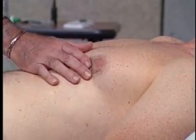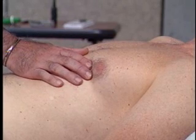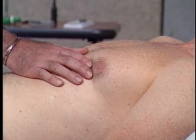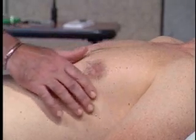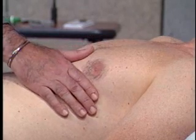The PMI should be well localized to a single spot in the fifth intercostal space, the midclavicular line. If a patient has hypertrophy, the PMI will be in the same spot, but it will be sustained. If a patient has an enlargement of the left ventricle, the PMI will be displaced laterally and could be sustained.